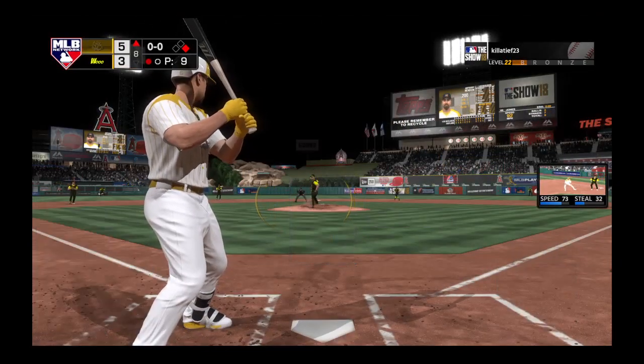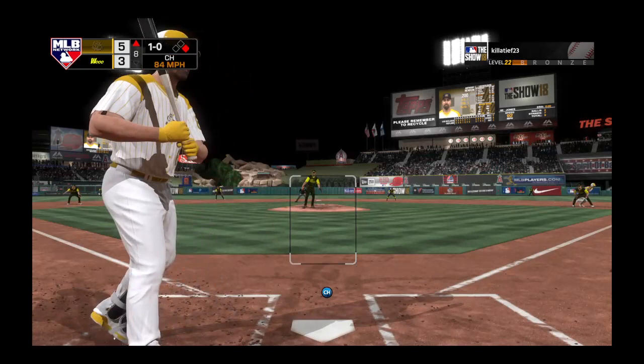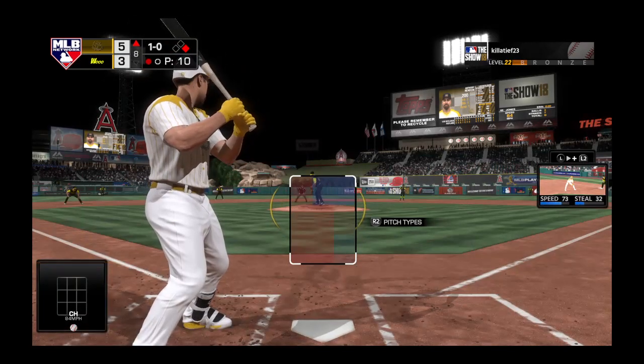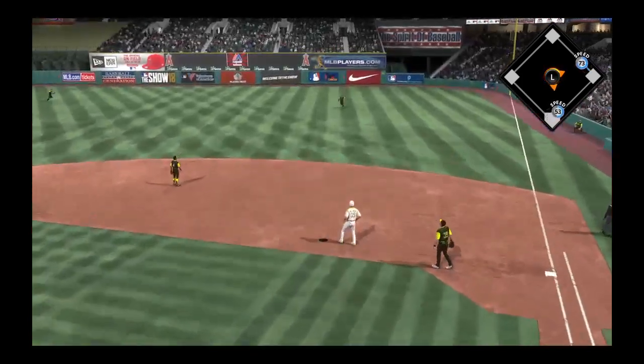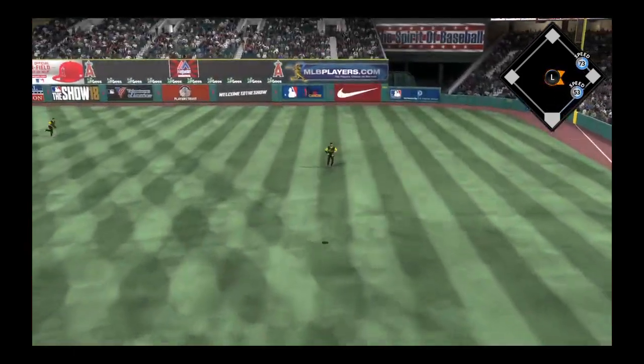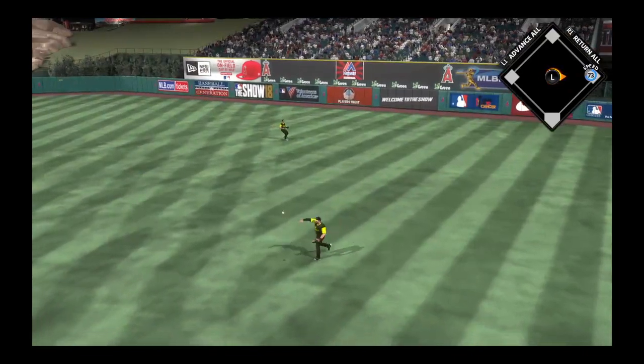Digging in and looking for more, Anthony Rendon. He doubled his last time through. 1-0 the count. Skied into very shallow right. Harper has a read on it. 2 gone.